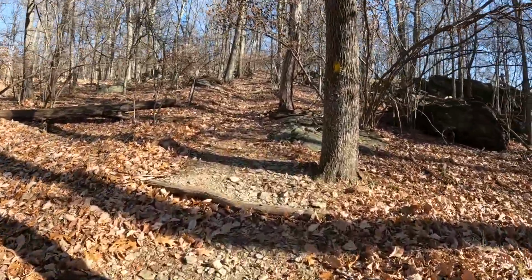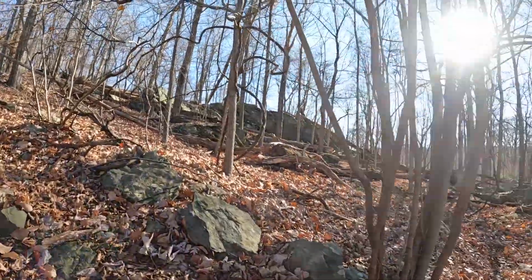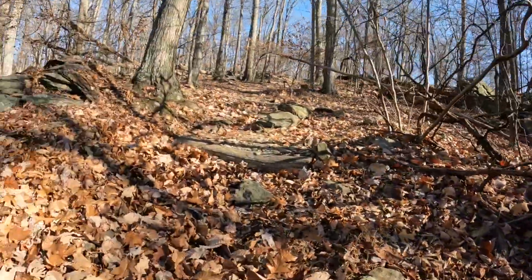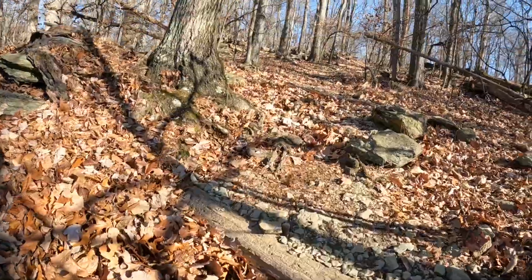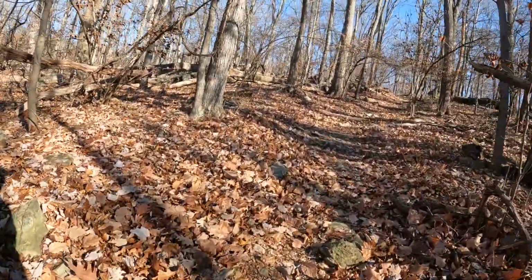Starting to get a little steep. Just a little. Big boulders everywhere. Ooh. Never like to hear the creaking of a tree when the wind's blowing.